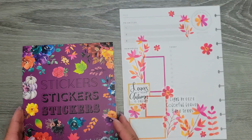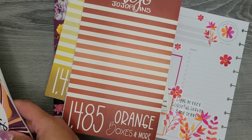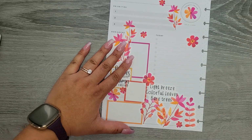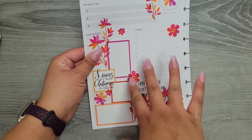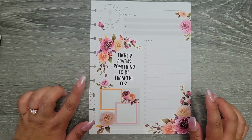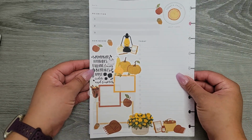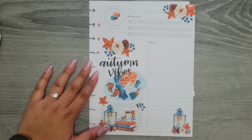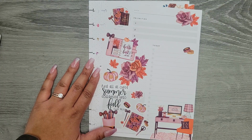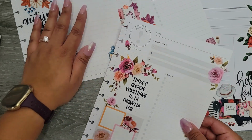Fall spreads in the bag. We used Posh Fall, some black quotes from Amber Plants or Day, some rainbow boxes, fall collections, and then whimsical fall. So here are all our pages. I'm actually kind of liking this layout. So here's page one and then two. I like this one simplicity wise. I really like that one. And then we have three and four, five and six, and then seven. There we go. Seven pages all done, ready to go for my social media planner.